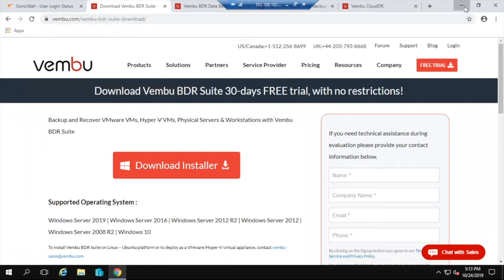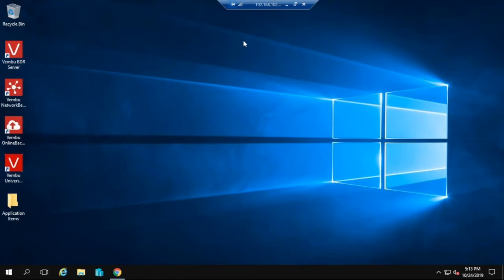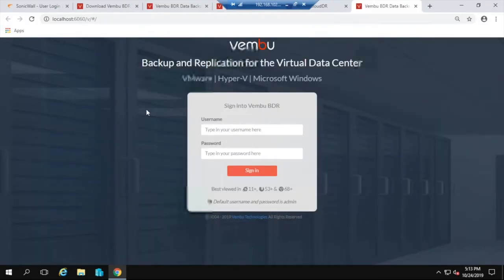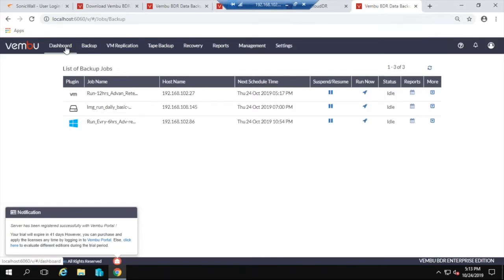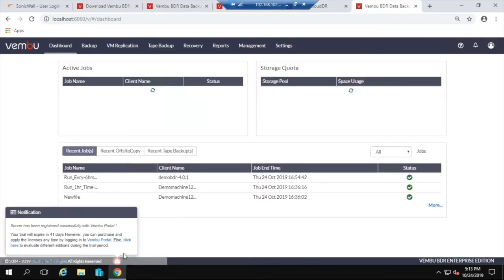Once you successfully complete the installation, you will get a shortcut like this, and this is a web-based console. Just log in to this console. Once after login, you can see the dashboard here. On this dashboard, you can see all the backup activities, the recent backup jobs, the storage quota, and the recent activities.